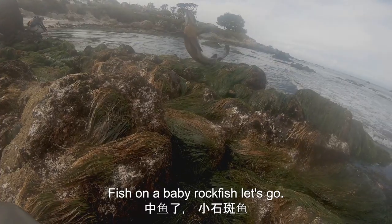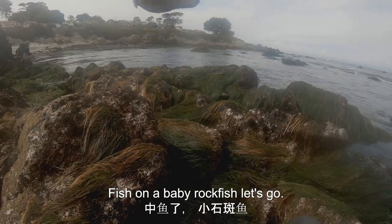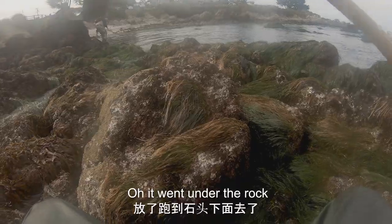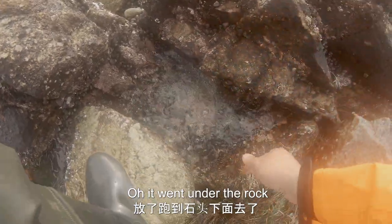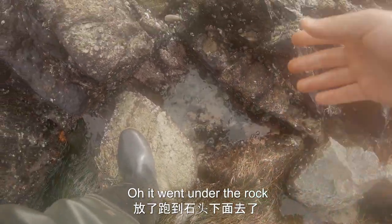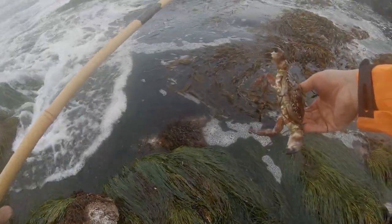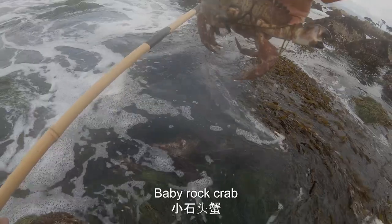Fish on, a baby rockfish. Let's go. Skunk is off. Oh, went under the rock. Oh well. Let's go. Man. Baby rock crab.